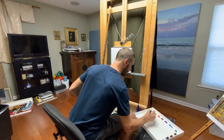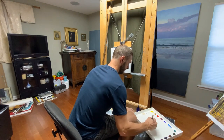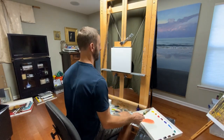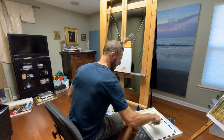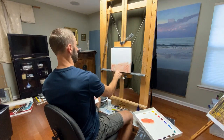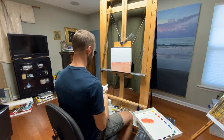So let me start with a little yellow ochre, a little cad red, a little Titan buff, a little bit of water. This is going to be just some of the forest floor, some of the color that's down. None of this stuff is really going to be final marks of anything.